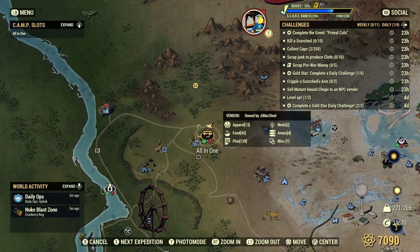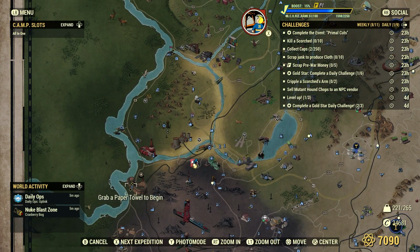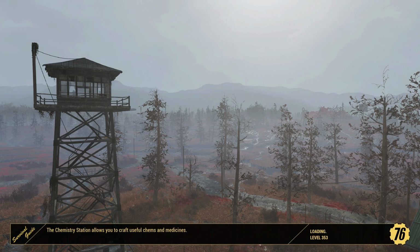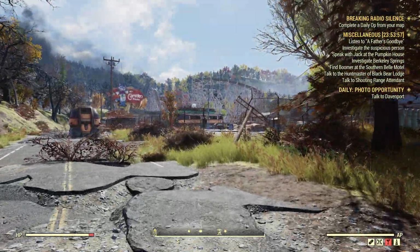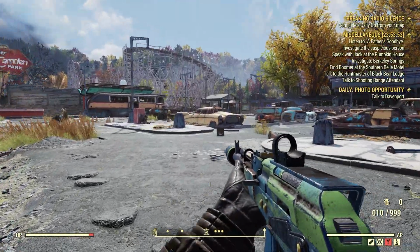Okay, so let's go to Camden Park. It's up to you guys what you want to do. I'm just showing you guys locations, giving you some options. Fast traveling is part of the game, so you can choose to go somewhere that's closer to your camp or whatever. But Camden Park's a good spot for some Scorched.